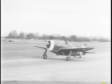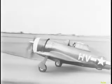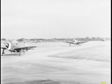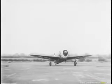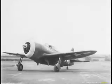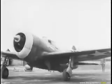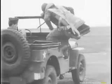Taxis to its own hard standing, widely dispersed around the field. Hurry, to their planes. Now take them back to the interrogation.